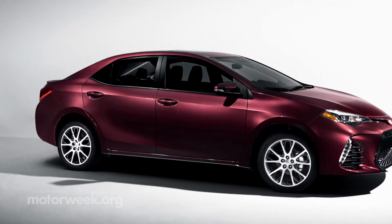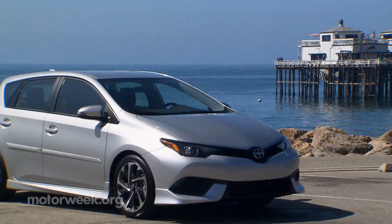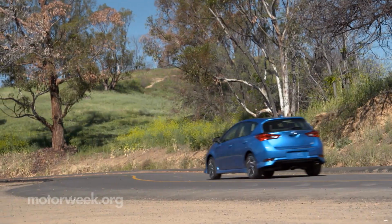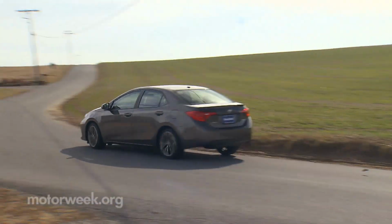There's a Corolla SE 50th Anniversary Special Edition model, too. And just in case you missed it, the former Scion IM hatchback joins the lineup as the Corolla IM. Corolla prices start under $19,000.